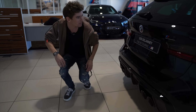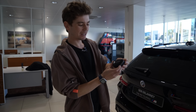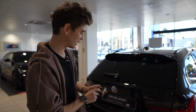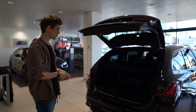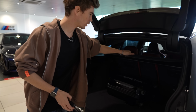They're massive tailpipes. They gave me a really nice M Performance key fob thing. So I can use my Apple Watch or my phone as a key, but just for today's sake, I'm gonna use this one. So you got the boot right here, fully automatic boot. You got about 500 liters of boot space, which is really nice. I forgot how you open this.